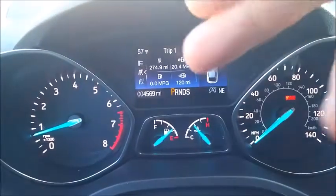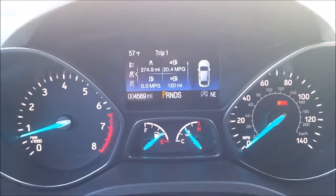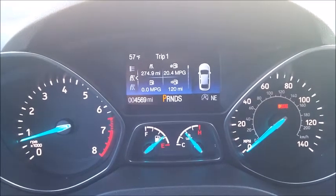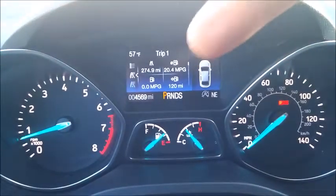You have several menu options, but this is the limited package. Well, I don't mean limited trim. This package is mid-level, so there isn't as much going on in this screen as there would be in one of the upper points.